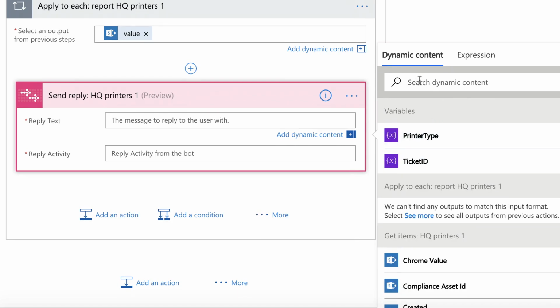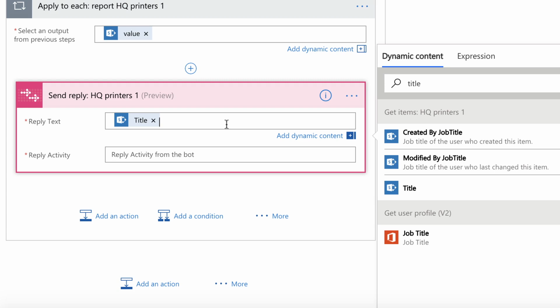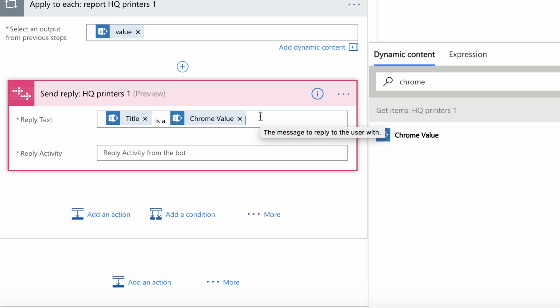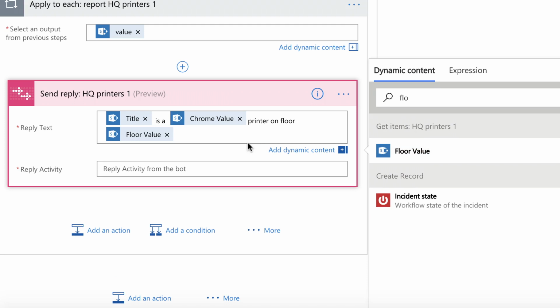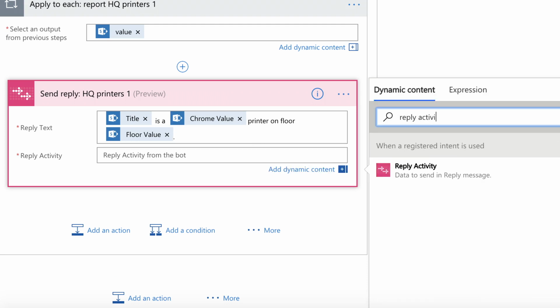Now there's a whole bunch of fields here, so I don't need to go through all of them. I just know that the title is what I used for the name of the printer. And I'm going to go with a description here for the Chrome value. So let's say, X printer is a black and white printer on floor, and then add the floor value. And period. Reply activity.